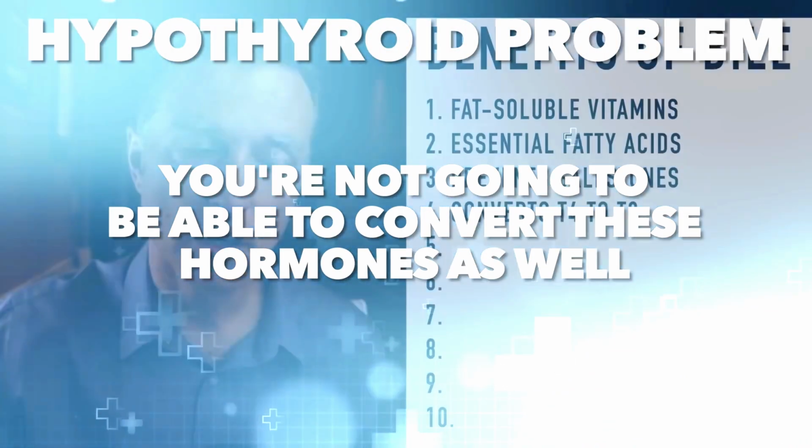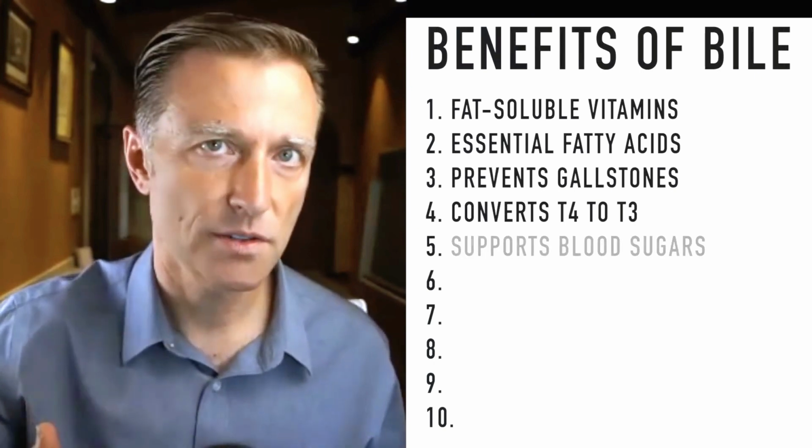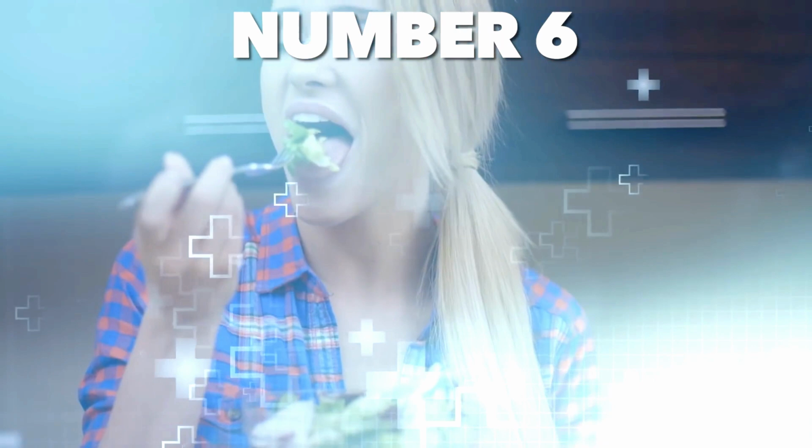All right, another function of bile, number 5, is the support of blood sugars. So it does help in the regulation of blood sugars. If you don't have enough bile, it can adversely affect your blood sugars. All right, number 6, and this is an interesting one.